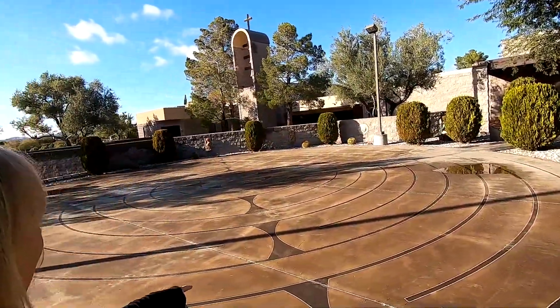So a labyrinth has a single path to the center, and once you reach the center, it's a single path back out. So there are two types of labyrinths, medieval and classical. The classical labyrinths, they're very similar to what I make. They're more primitive looking, whereas the medieval ones, you'll often see them in church floors. Like a very famous one is on the floor in the Chartres Cathedral in Europe. So one of the labyrinths I'm going to show you actually is that type. This is also a medieval, and I'm going to tell you some of the elements.